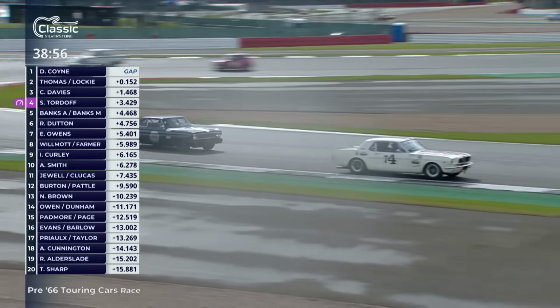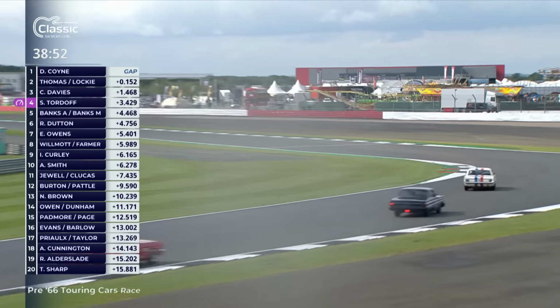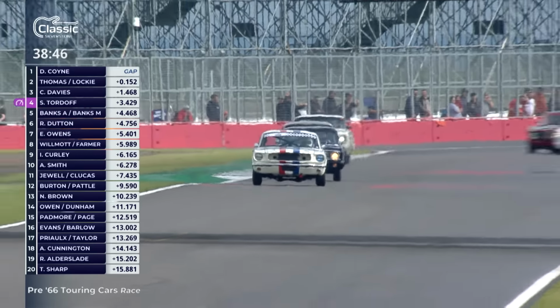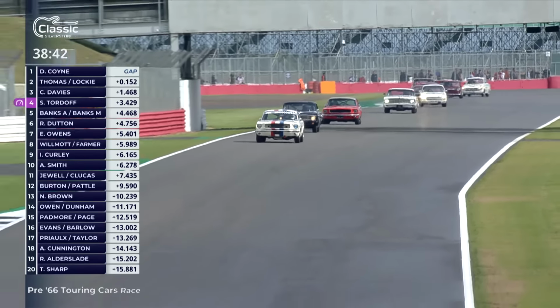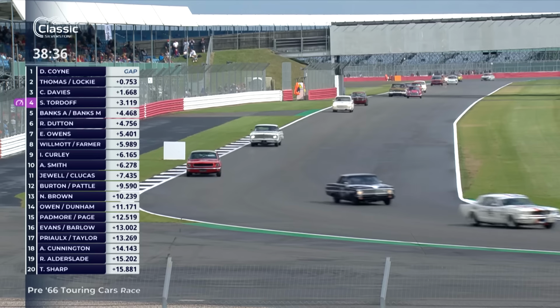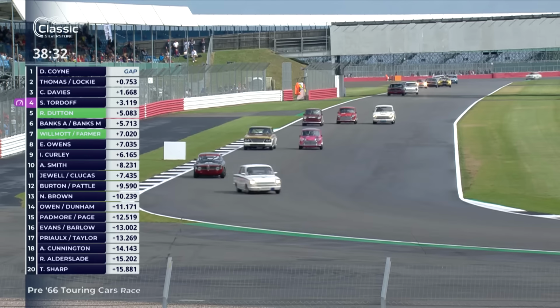And the top three still holding on together, with Sam Tordoff trying to close that gap up just a little bit more. Richard Dutton in the Lotus Cortina in sixth. Endorf Owens in the Mini, still running well in seventh position. And then we've got another very interesting car not far behind, the Studebaker Lark Daytona of Adrian Wilmot, right in the background. You can't quite see it in the shot yet, but he's running in eighth position. You can see it actually on the outside coming down towards Brooklands with a Mini next to it.